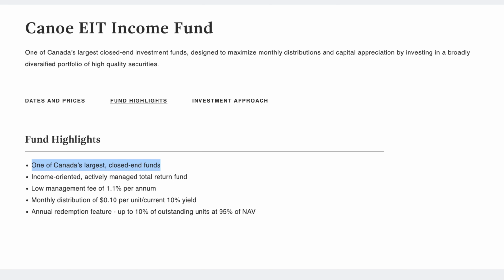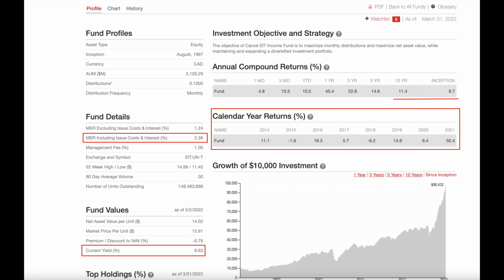And I guess we can talk about the fees here while we're on this page, because it is very much structured like a mutual fund. It's very unique and fascinating in that way. It's not a mutual fund, but it's priced like a mutual fund.